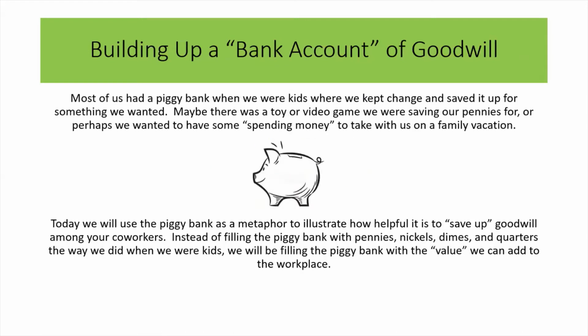Most of us had a piggy bank when we were kids, where we kept change and saved it up for something we wanted. Maybe there was a toy or video game we were saving our pennies for, or perhaps we wanted to have some spending money to take with us on a family vacation. Today, we will use the piggy bank as a metaphor to illustrate how helpful it is to save up goodwill among your coworkers. Instead of filling the piggy bank with pennies, nickels, dimes, and quarters, the way we did when we were kids, we will be filling the piggy bank with the value we can add to the workplace.